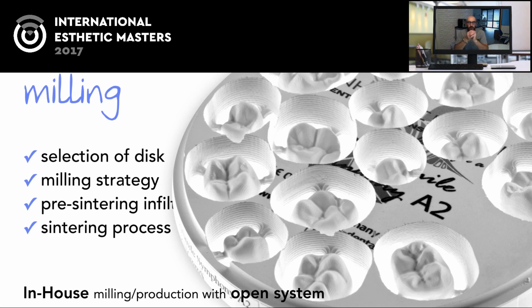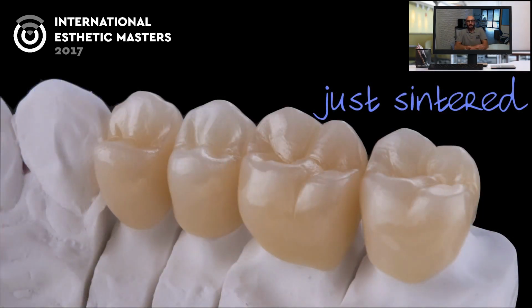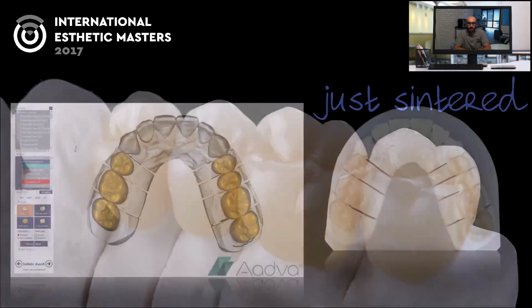You can do the pre-sintering infiltration if you want, make some small adjustment of the color or the translucency of your restoration. You can adjust before sintering, and you can also control the sintering process, which is very important, because for each kind of zirconia you have to follow the directions that the company provides. So this is the result just after sintering. No glaze here, no touch with burs. It's just the crown taken out from the oven. And I think we can be very happy with this aesthetic result.